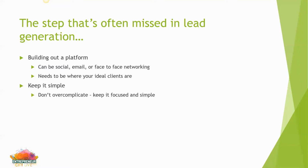So this is why it's often missed, is that people are trying to do too many things at once. So keep it simple. Don't overcomplicate. Keep it focused and simple all the time. Focus and simple, guys. This is what I want you to do today from this training. If you do anything from this training, just pick out a platform that you are going to be committed to building so that you can bring in those leads.